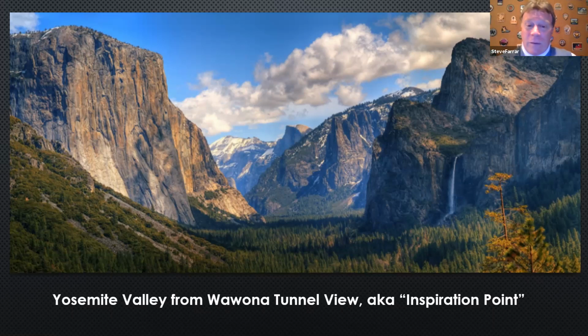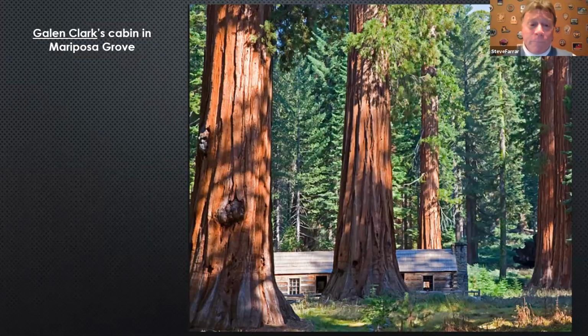It's something that you'll not soon forget. And as a bonus, you have the Mariposa Grove of sequoias. So if you come up from the south, you enter through Mariposa. Galen Clark was the first ranger in the park.